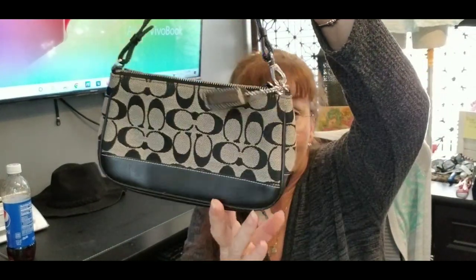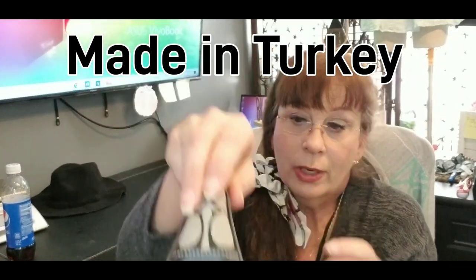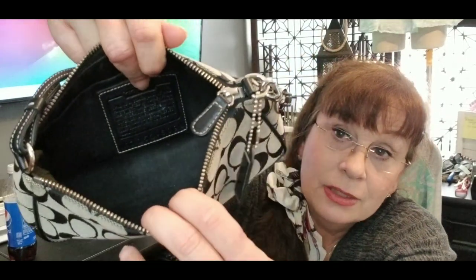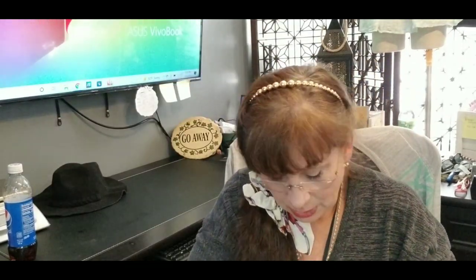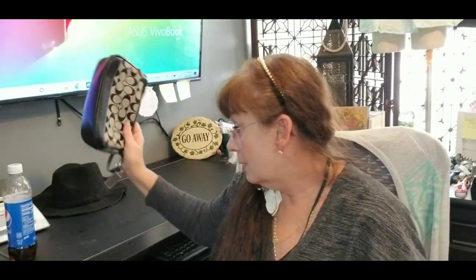Okay, I got this little Coach wristlet. Excellent condition. Absolutely, like, no wear. Inside is great. Here's the Creed. It is a 6094, not factory. Nice little Coach wristlet.